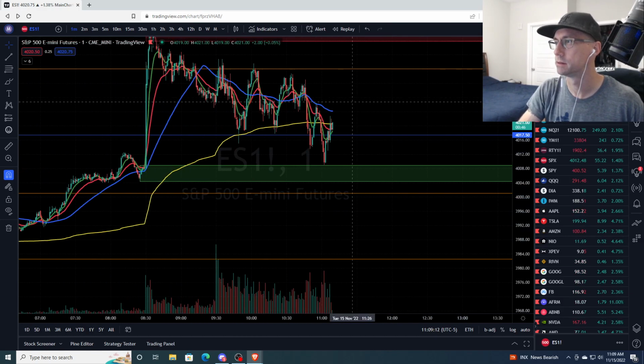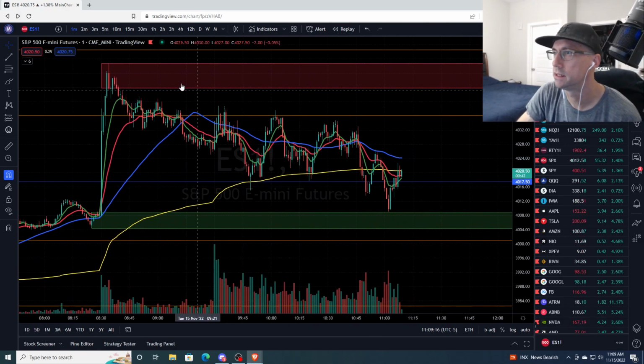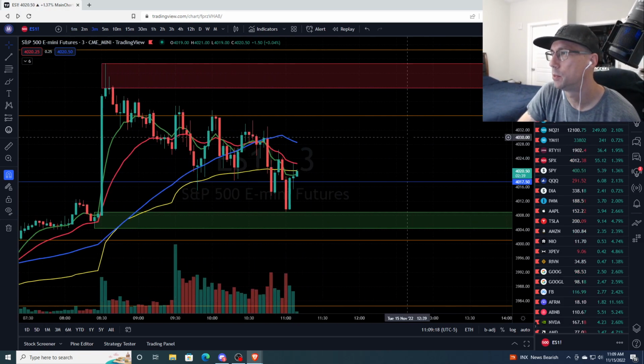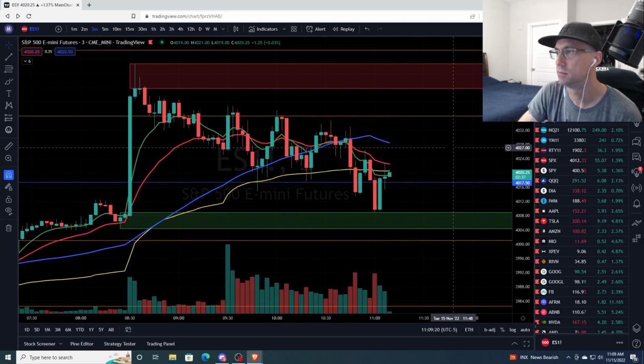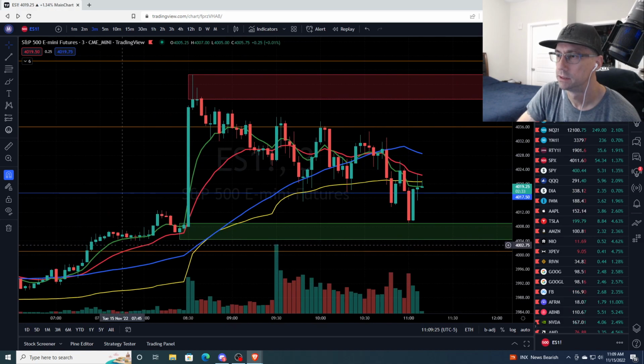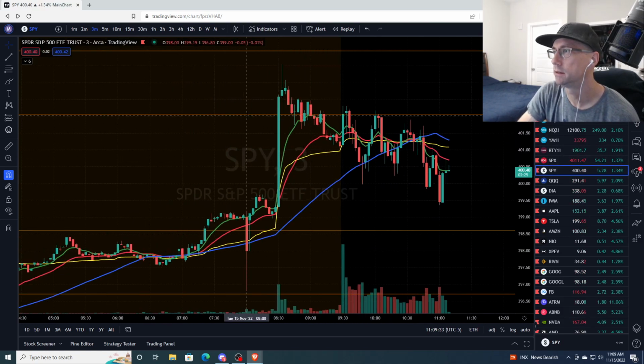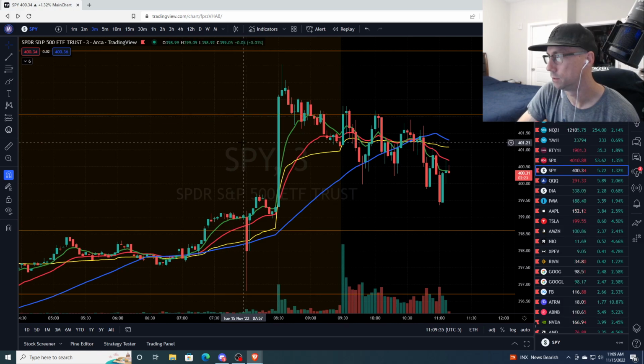Remember pivots, pivot point standard. So look at these pivots. Look how important these pivots have become today. So we did break above this area of 40.36, which was a pivot for ES. And if we go to SPY, you can see the same thing. There's a pivot here at 402. I think it's 0.07, right?